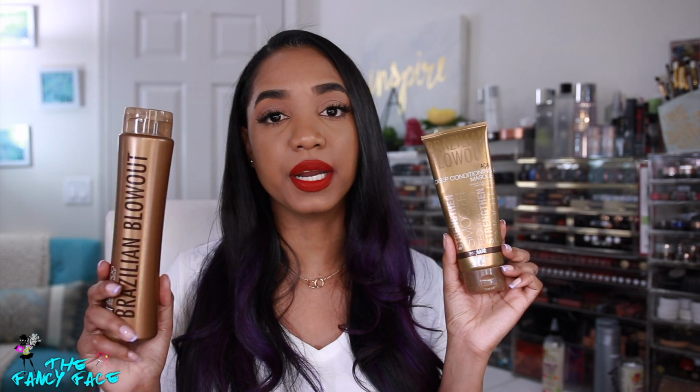Again, available on Amazon.com. I also use the Brazilian Blowout products. I use the volume shampoo, and then I use the deep conditioning mask. I don't use the actual conditioner for this. I just use the deep conditioning mask because I find this to be really helpful. I do get a Brazilian blowout in my hair. I think twice a year I do it. Around the April-May mark and then the October mark is when I'll do a Brazilian blowout.